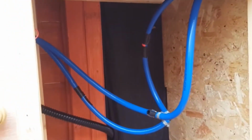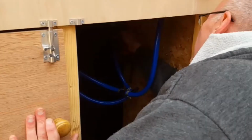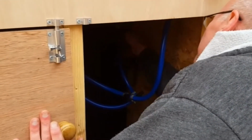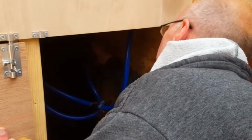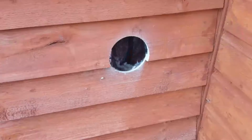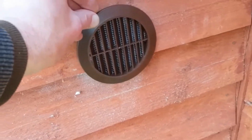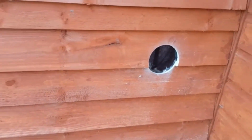Not the easiest of places to get into, but we want a little hole cut in where I've marked it out on that insulation at the back. So 102mm saw on the go. Well, that's the hole cut through, and that's the vent cover that will go over the outside. So on with the boiler install.